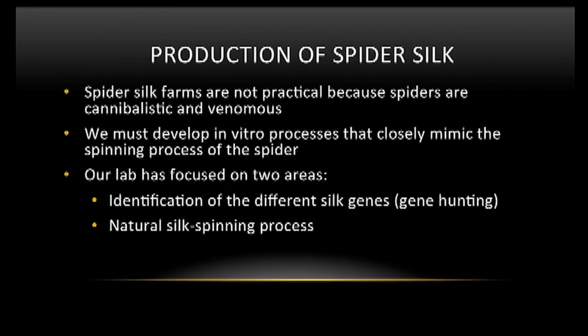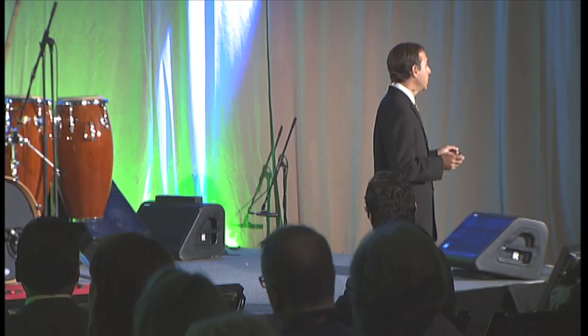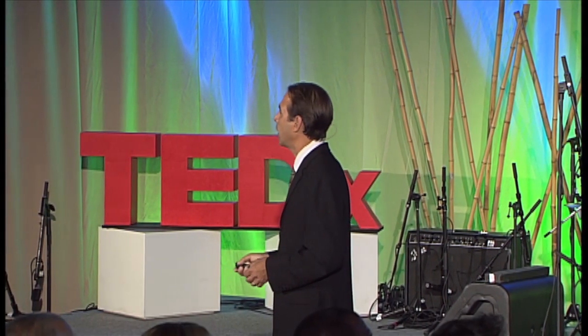So we're trying a different approach. We recognize that there are those challenges or barriers. So we have focused on trying to come up with in vitro processes, in the laboratory, to spin these fibers. In order to do this, we've spent years trying to isolate the genetic blueprints that actually contain the information to build these silk proteins that we need. We've also studied how spiders produce silk and extrude it through their silk glands. And that is fundamental for us being able to accomplish our task.